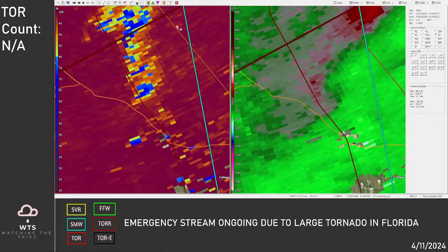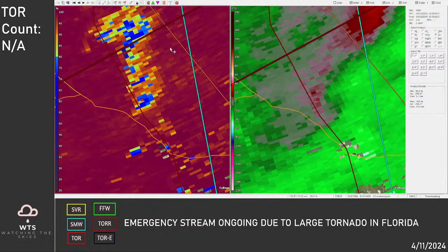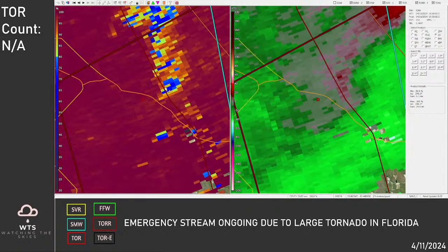This is the tornado right here. You can see the debris tracker on your left, velocity on the right. Now, as you can see, we talked about it once before, but where you see those drops into the blues, that's where your debris would be.